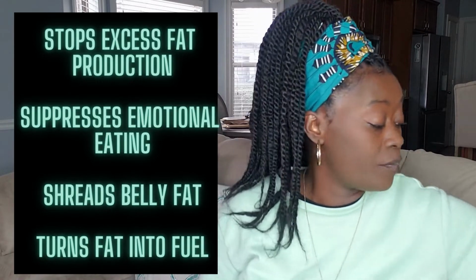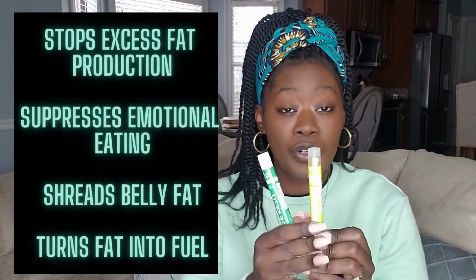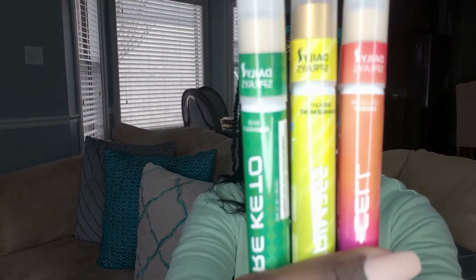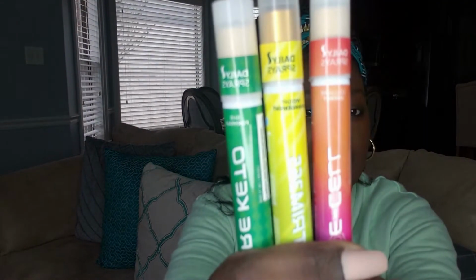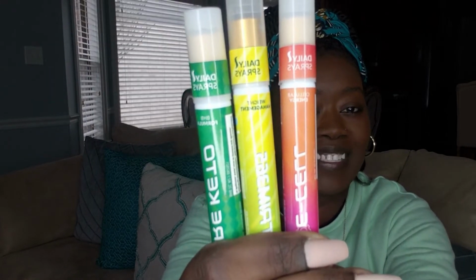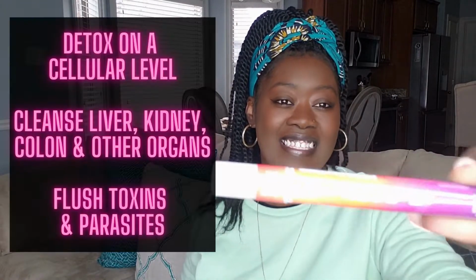So this Core Keto, TRIM365, in combination with the E-Cell, these three are your Fat Blaster Kit. And the third one is the E-Cell.